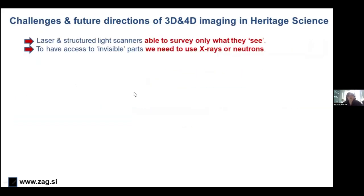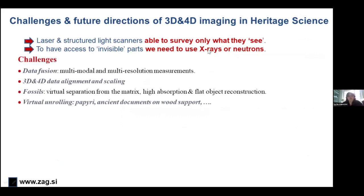Just to summarize and to conclude, I would like to say that laser and structured light scanners, as we saw, are able to survey only what they see, but in order to have access to invisible parts, we need to use X-rays or neutrons. The challenge is to use these probes in general with laboratory or large-scale facilities. When we combine multimodal and multi-resolution measurements, it is data fusion. It is also important to analyze the samples at different states.